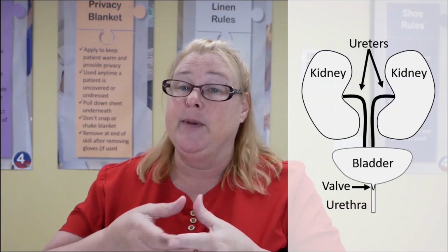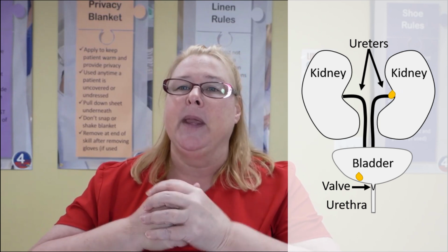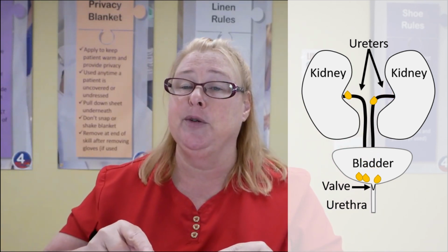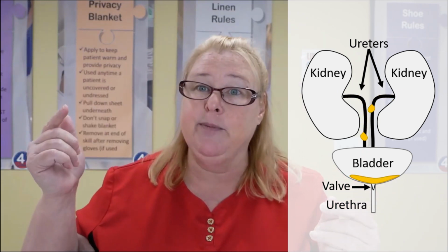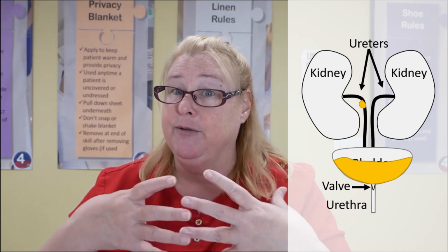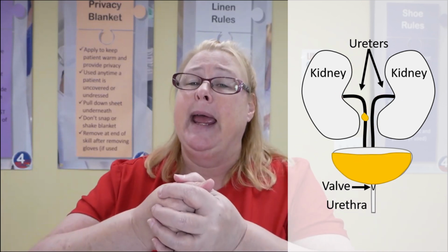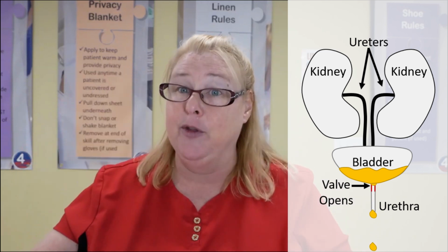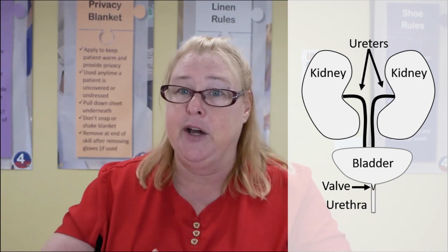So that valve at the bottom of your bladder is shut. Your kidneys filter blood 24 hours a day. They never ever stop. Your kidneys filter blood and produce urine, drip, drip, drip down those tubes, and all those drips gather in the bladder. So kidneys filter blood, produce urine. Those drips of urine go down ureters and gather in the bladder. Over time, your bladder fills. Once your bladder is full, your brain says, hey, we've got to go find a bathroom. You go to the bathroom, and then that valve at the bottom of your bladder opens, and the urine in the bladder is able to go out through the urethra into the toilet. When you're done, that valve closes back up, and now you're ready to go for several more hours.